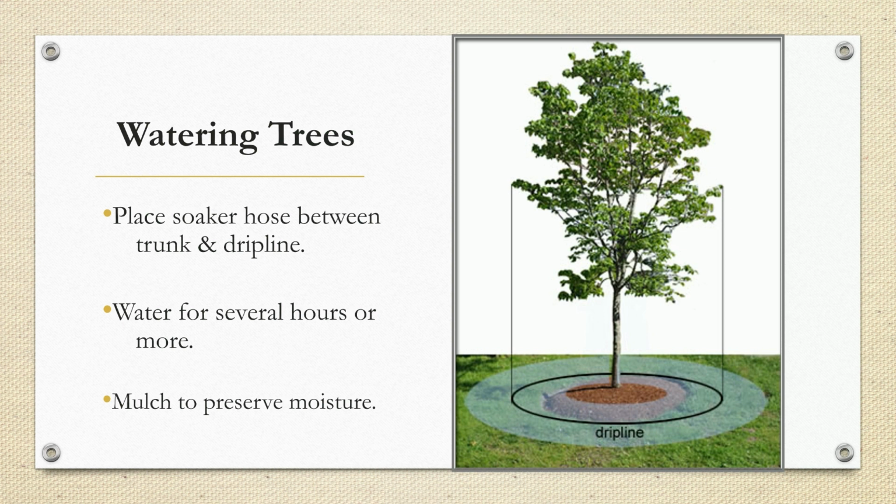Then the other thing you can do to help protect your trees and shrubs is mulch. Put down mulch around the base of the tree. If you look at this image, you can see there's a circle of mulch that goes out. Oh, it can go out all the way to the drip line if you want it to. It doesn't have to go that far.